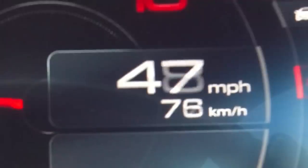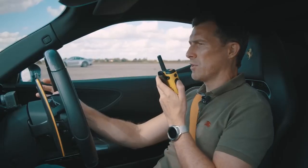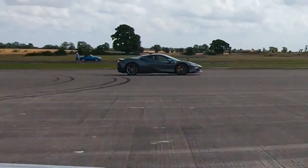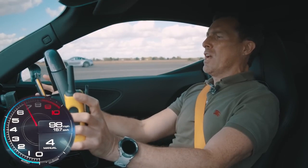Okay, let's do something else. Right, we're going to have another rolling race, once again from 50 miles an hour, but this time the cars are in their sportiest settings and manual mode for the gearbox, starting in third gear. So, get level, Daniel, here we go. 3, 2, 1, go. Oh, the pickup on this is just insane.